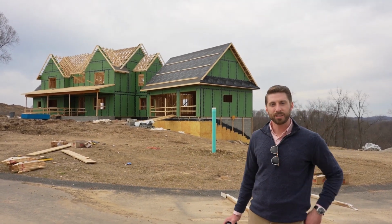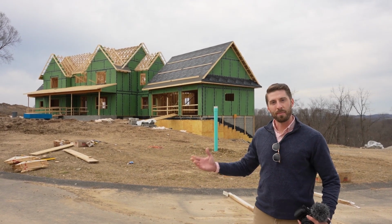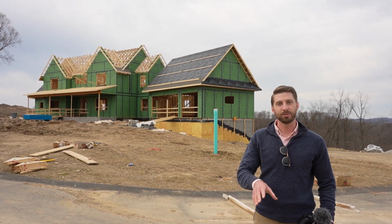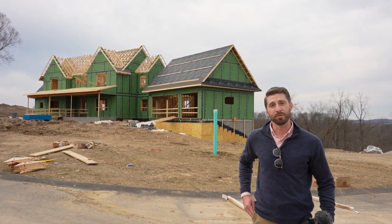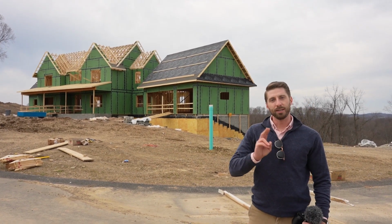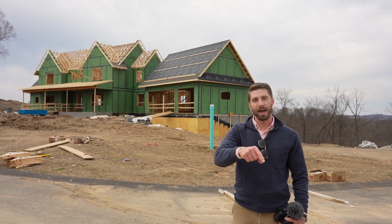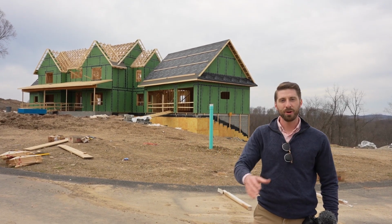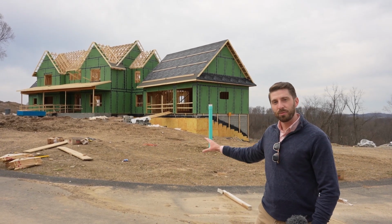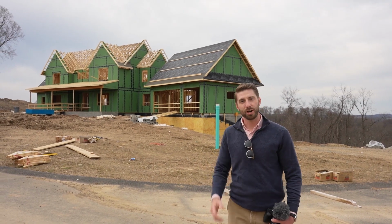This is a project that I've been working on for quite some time. It's going to be a modern farmhouse styled home, about 8 bedrooms, 6,000 square feet, and 9 bathrooms, including the powder room on the first floor. This is a 2-story home with a finished basement, walk out to the back side to take advantage of that view, and an integral porch, which we'll point out. I think the family is going to really enjoy this home, and I think you guys are going to really enjoy us touring this construction.